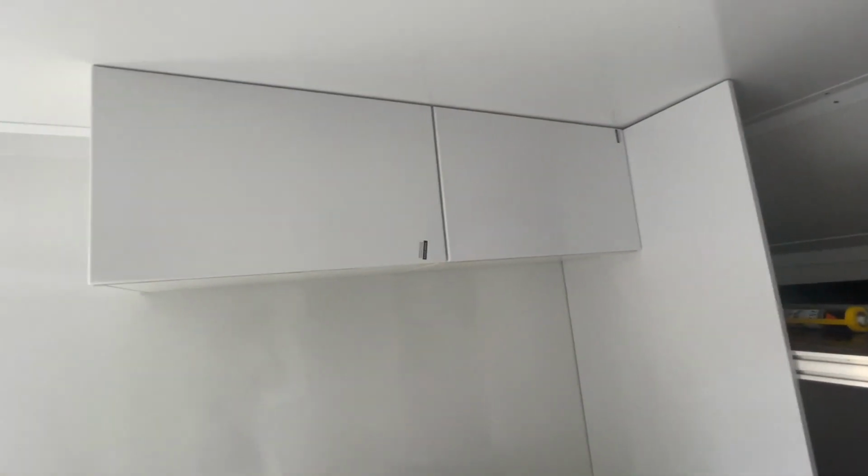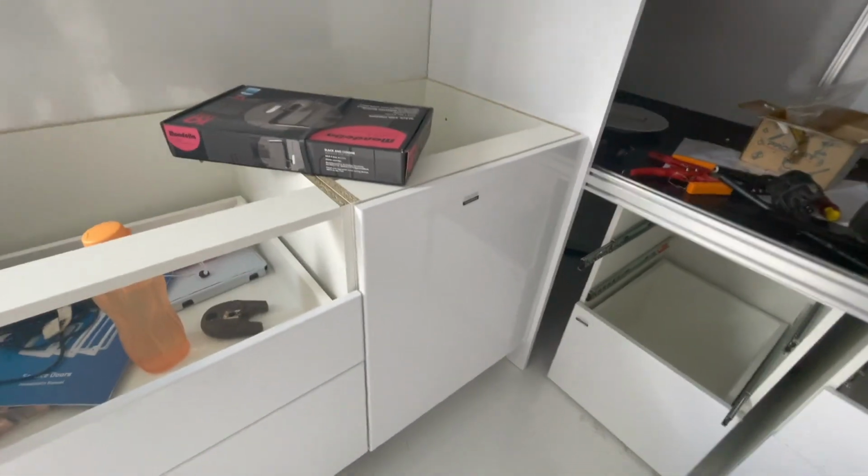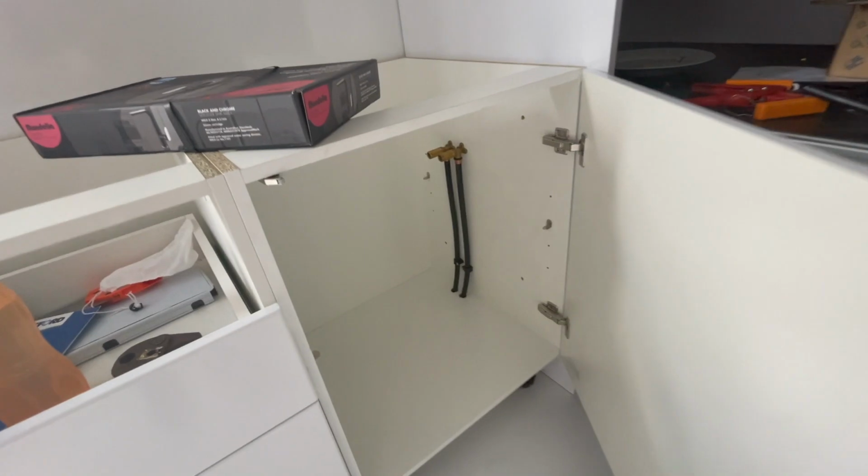I'll give you a bit of a show. So we have our slimline overhead cabinets. We haven't got the push to pull thingies sorted yet, but they're all on hinges. They aren't super easy to open, so they're not going to fling open while we're driving. We've got our push to open cupboard, so the sink will be in here.